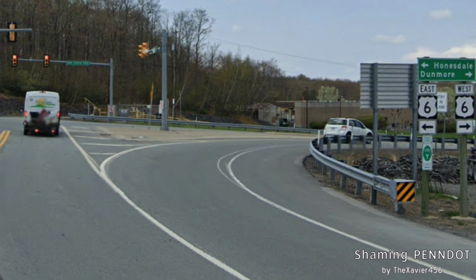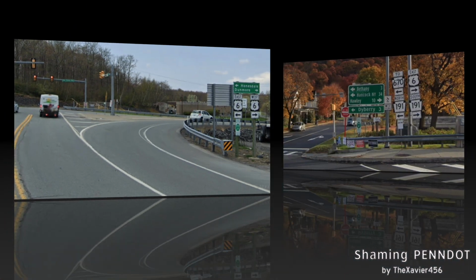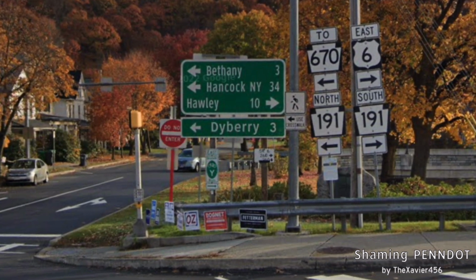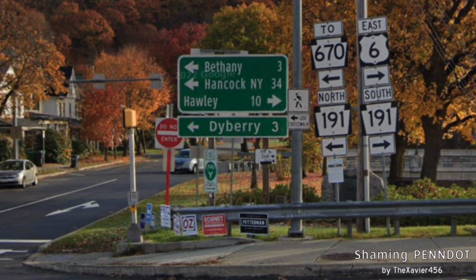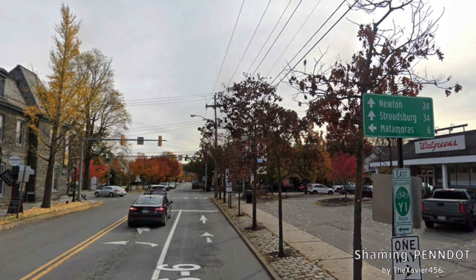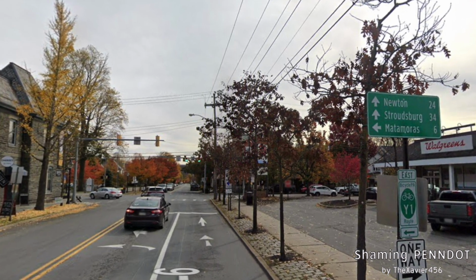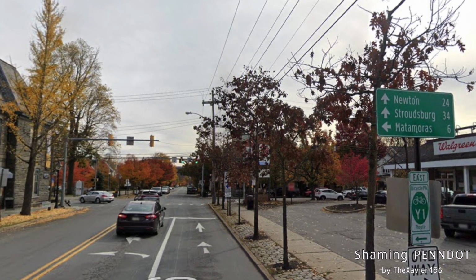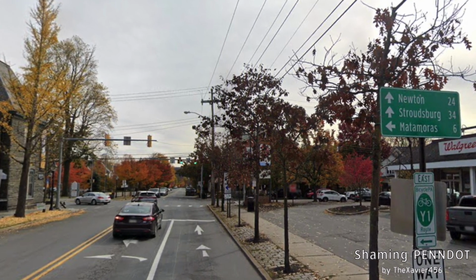Once we're in Carbondale, we now get Honesdale. Then in Honesdale, we meet with PA 670 and PA 191. And at this point now, we are signed for Hawley. Now, since US 6 doesn't go through anywhere much until Milford, I couldn't find a sign for Milford, so I skipped to Milford, so now we're signed for Matamoras, which is the last town we get in Pennsylvania.